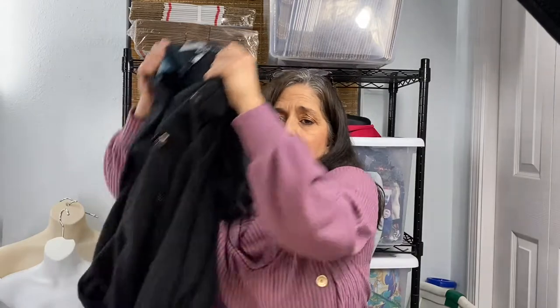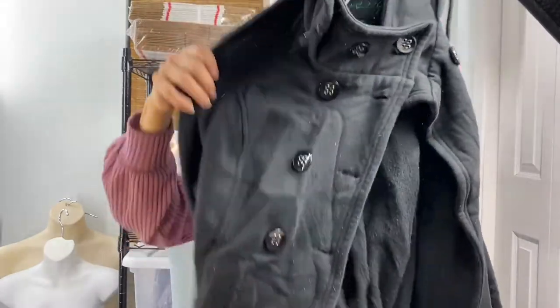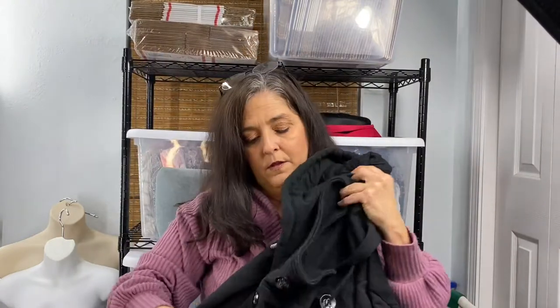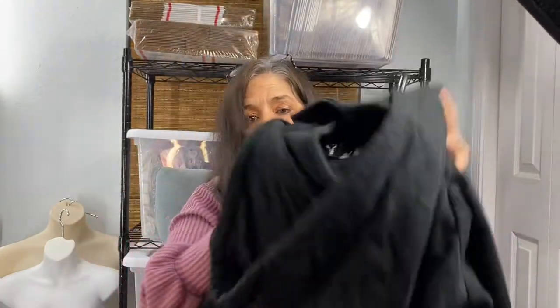Okay, this one has lint, fur, something all over it. It still has to be cleaned up. This is a, what is that, Sebby? S-E-B-B-Y. Never heard of that. Anyway, it's just a coat. Goodness. Maybe I should have put this one together before I got it out. Okay, it has a hood. Let's see. Well, you just have to trust me. It's cute. It's hard to show, but it's cute.